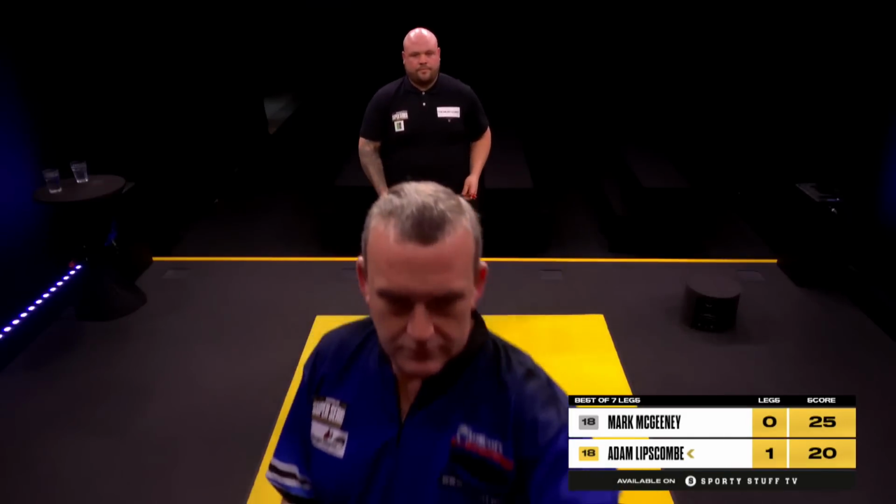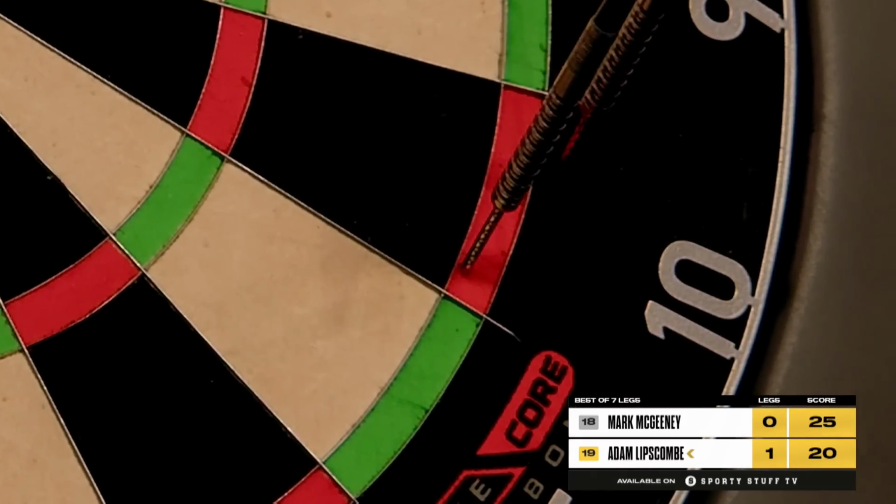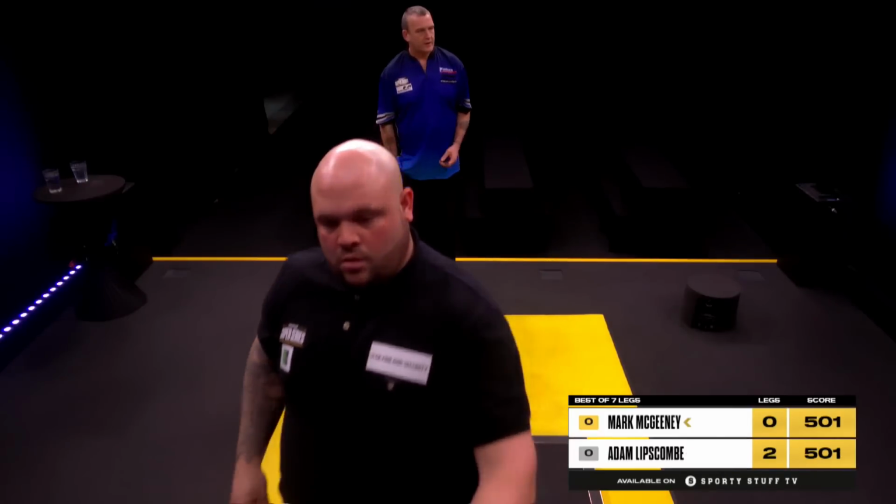Adam requires 63, that bull, this week. And this is the area of the game for Adam that I don't have all the confidence in. Game shot on the second leg. But he proves me wrong, and Adam it's 2-0.